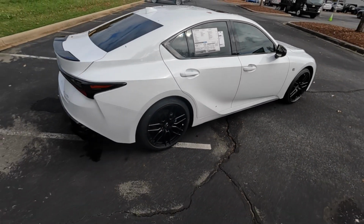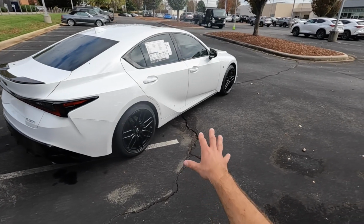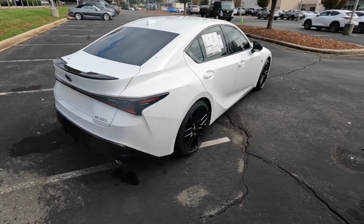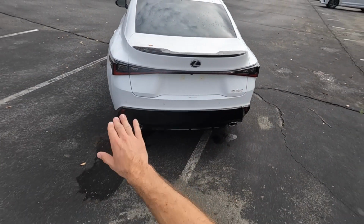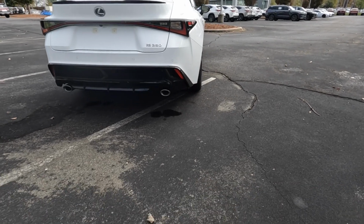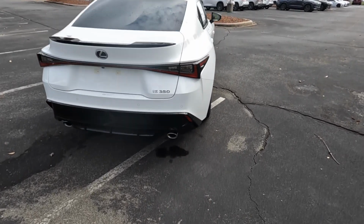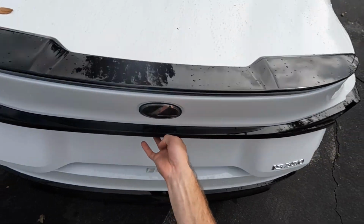So quite a lot for this sedan, but also has a really nice side profile to it with all of the angles and lines in that lower section. Now there's also gloss black for the spoiler. There's the dark housing for all the lights in back. There's a backup camera with all the sensors, and then more gloss black and the dual exhaust. There's also a subtle F Sport logo right on the underside there.